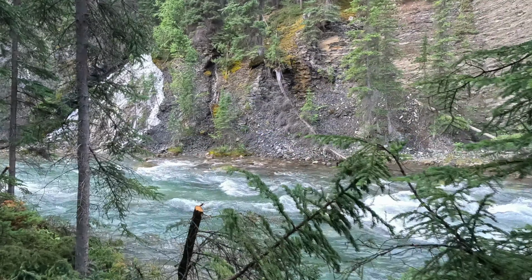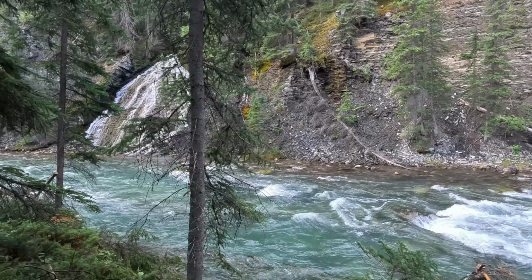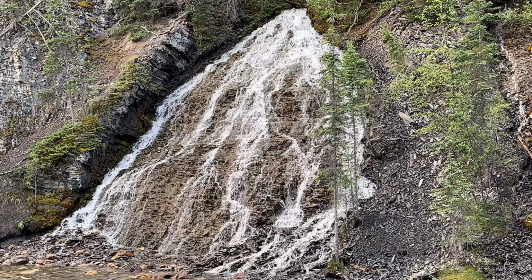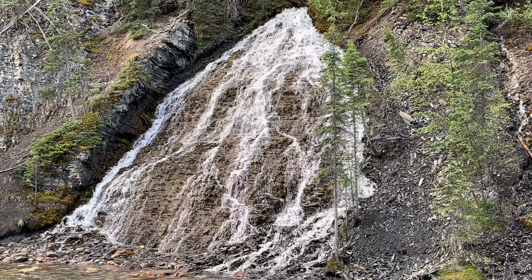Well, there's a cool little waterfall. It's kind of a trickle compared to the other ones we've seen, but it's really pretty. It is pretty. Kind of looks like a bit of a spider web to me. A very watery spider web.